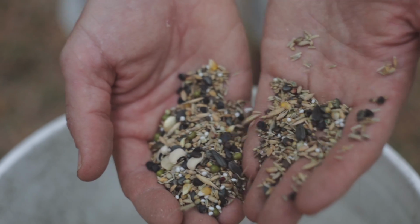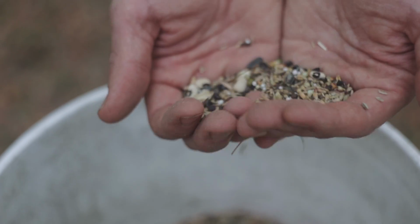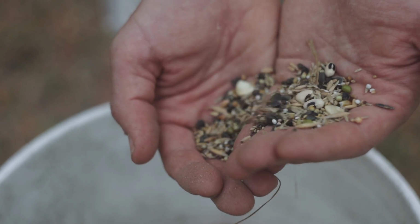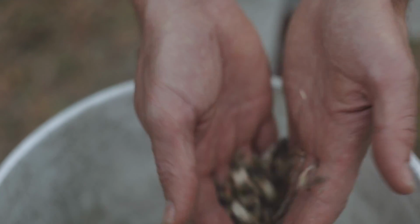Anyhow, we just mix a whole bunch of stuff together and throw it over the area, and then nature can select out anything that gets some life in the soil and starts pumping sugars in there and builds some biomass, is what we want. And a mix of biomass and nitrogen fixers is really important.